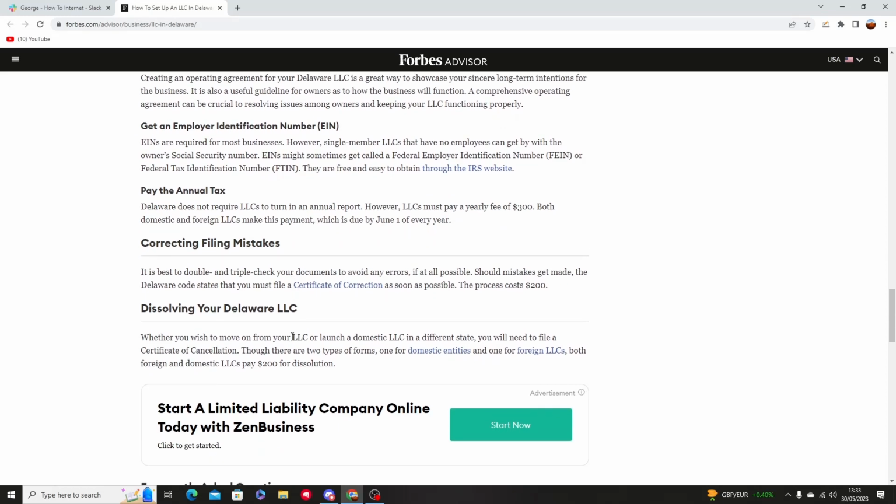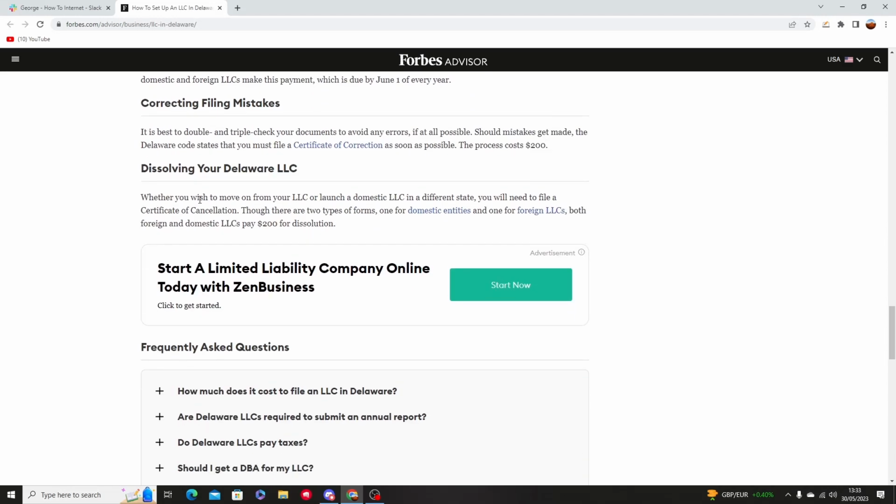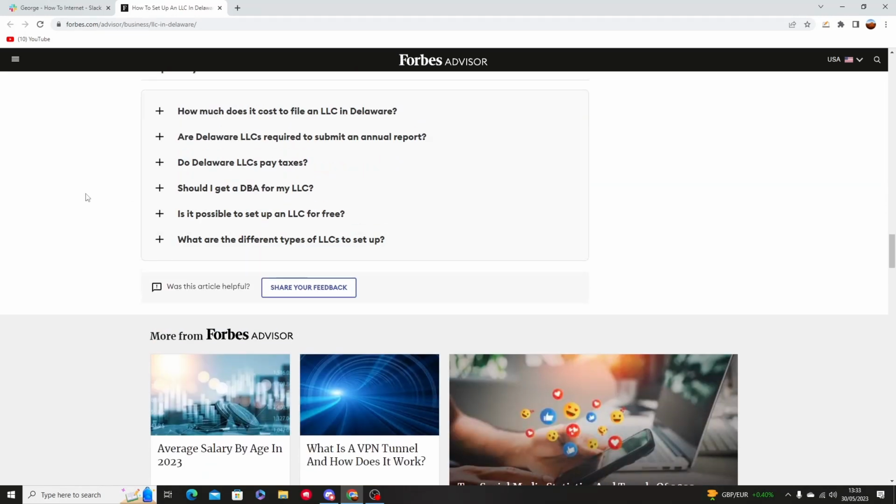Make sure that you pay your annual tax, which is normally around $300. Correct any filing mistakes within your documents so you do not have any mistakes and you look as professional as possible. And if you want to dissolve your Delaware LLC, you will need to file a certificate of cancellation if you no longer want your business to exist.